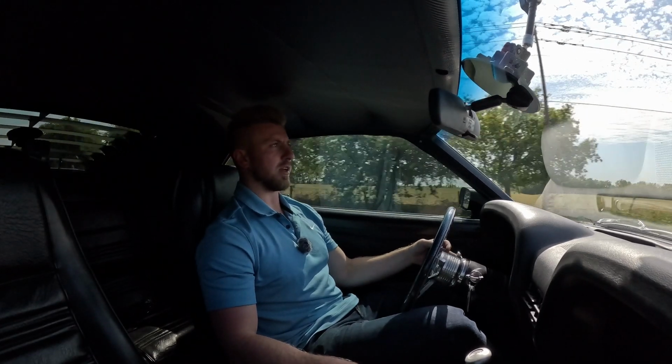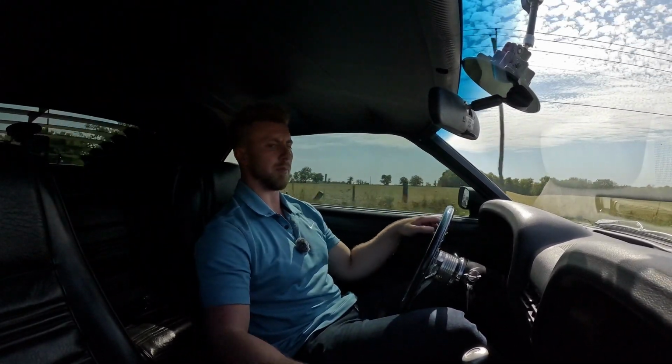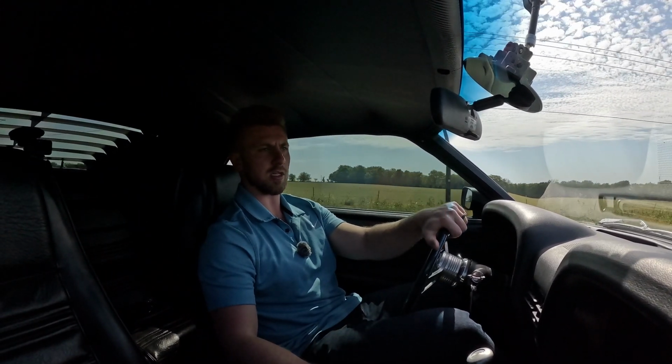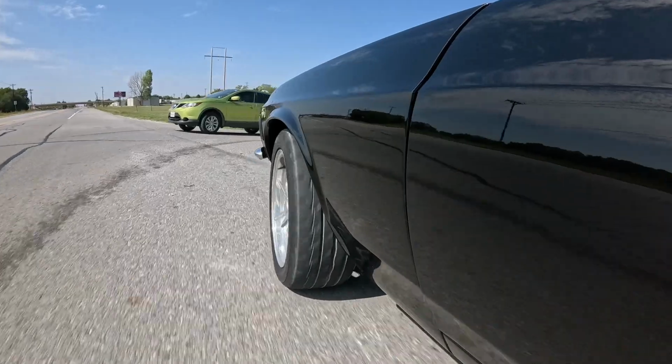Overall, the interior quality is nice. The seats are a little bit older, but nothing's torn, cracked, or broken. Headliner looks like it's recently been redone, and again, I touched on the door panels. That stuff all looks really good.